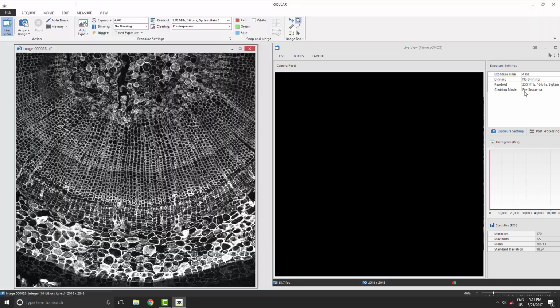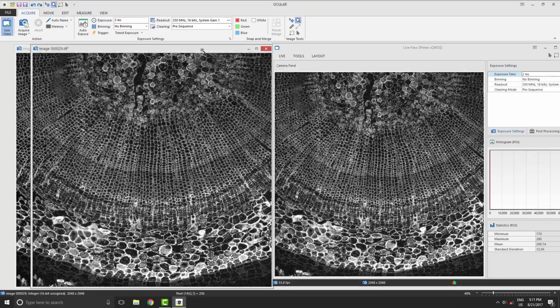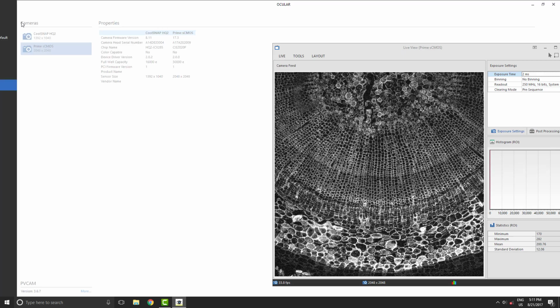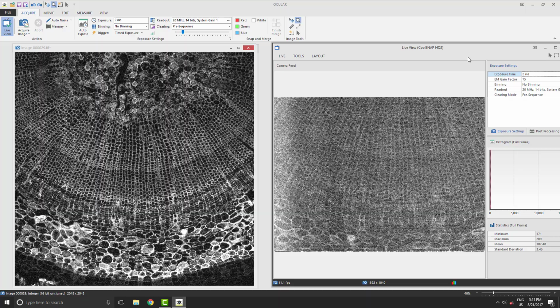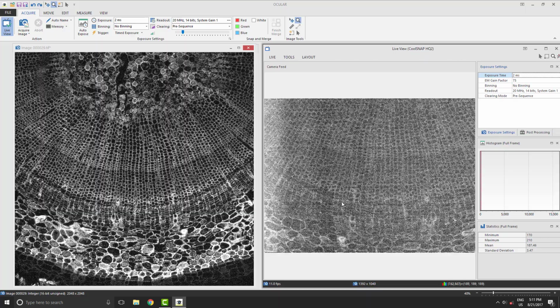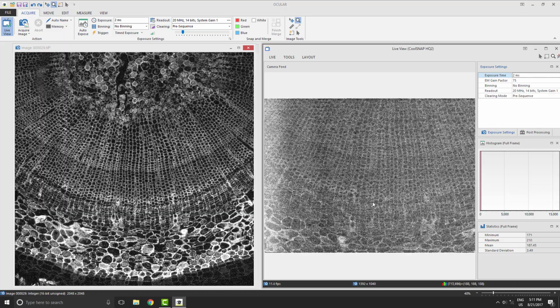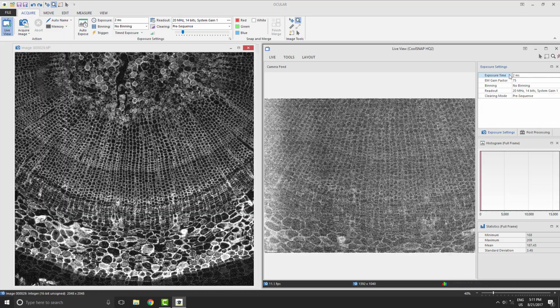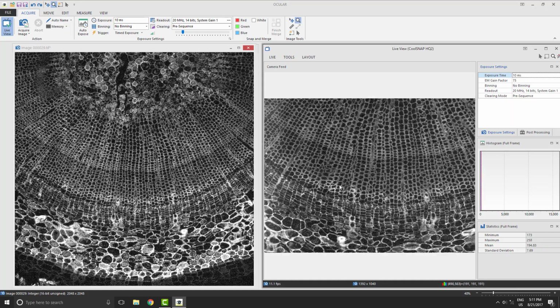Finally, if we go down as low as 2 milliseconds with the Prime, we still have a fairly nice image. It's still an image that we can easily work with. Whereas for the CoolSNAP, we're effectively reaching the limit of what the CoolSNAP can detect here. At 2 milliseconds, there's nothing usable really in this image. If I go back up to 10 milliseconds, now we're starting to match what the Prime can do at only 2 milliseconds. And that's the difference between the 1.3 electrons of read noise for the Prime and the 5.5 electrons of read noise for the CoolSNAP.